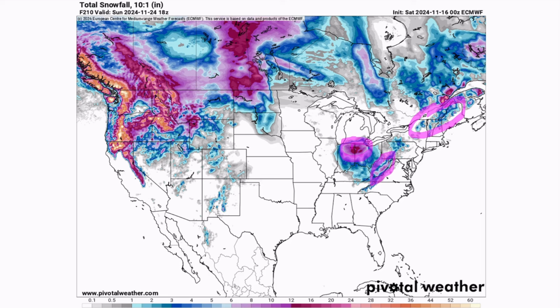But still, heavy amounts of snowfall, I would say at least moderate, for states like Indiana, Ohio, even Kentucky gets some light snowfall out of this as well. Maybe the Smoky Mountains in North Carolina. Also, they're a little bit more bullish on the Dakotas. Maybe South Dakota gets a little bit of snow out of this as well, not just North Dakota. So that's the European model here.